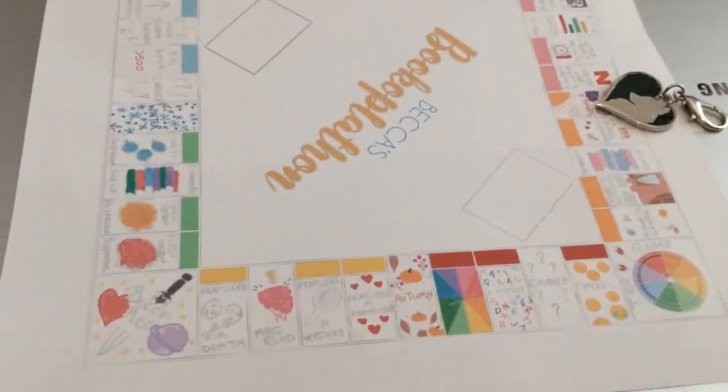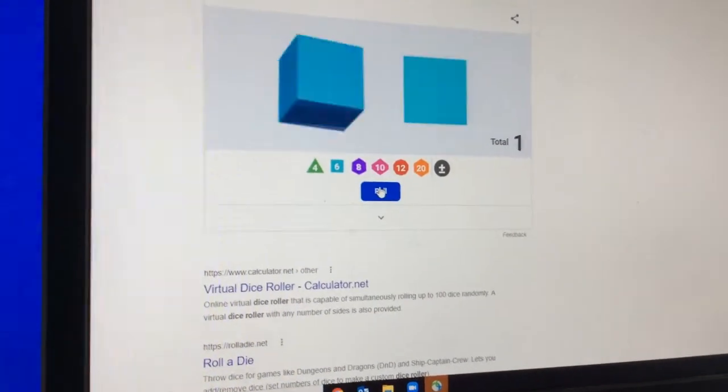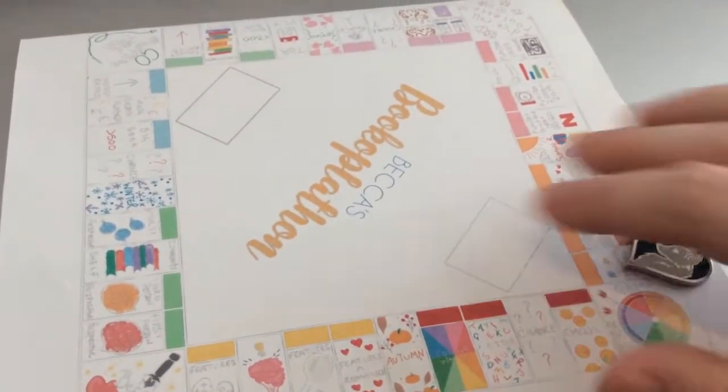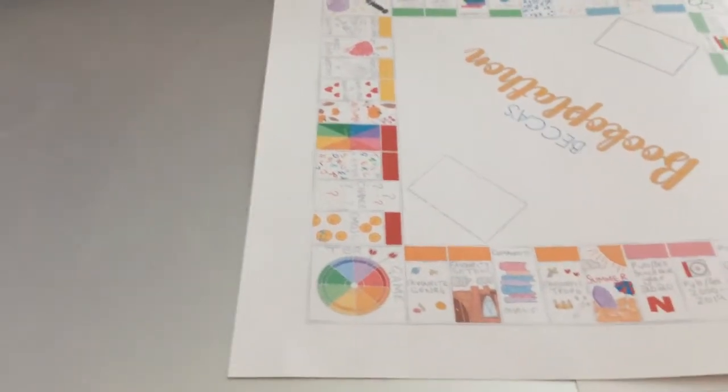Alright, next roll. Alright, roll 4 of 7. So 1, 2, 3, 4. Whoop, I dropped it. Favorite genre.